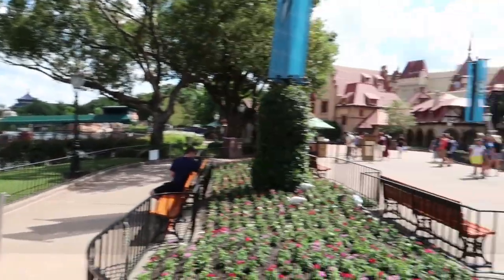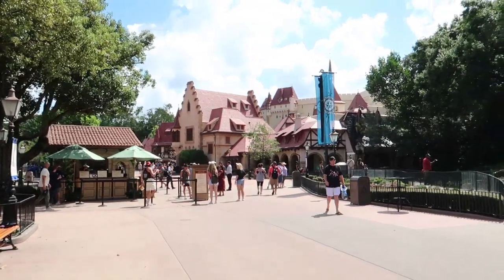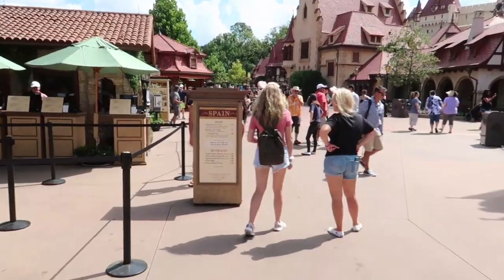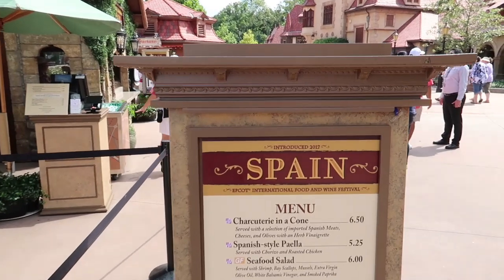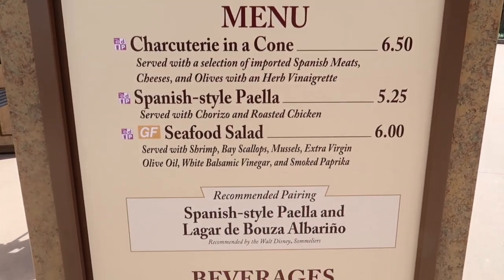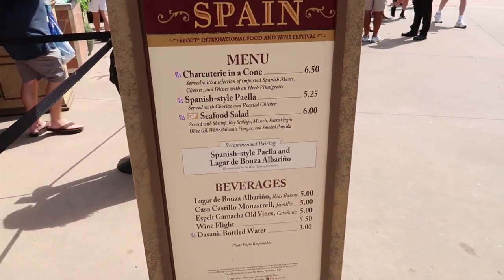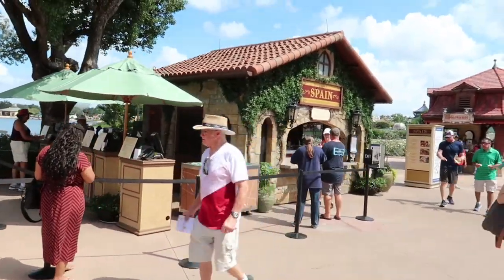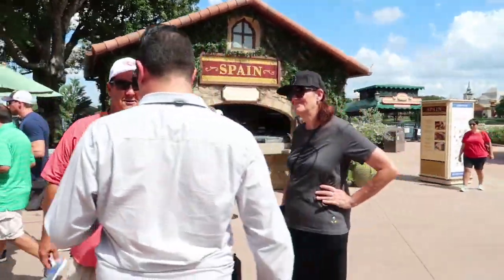All right, so let's head on to the next booth, which looks to be Spain. This is a beautifully decorated booth.